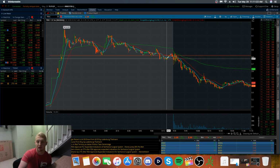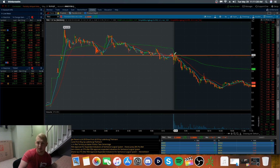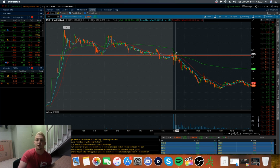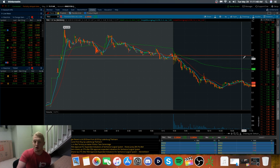And as soon as it broke it, I basically covered half in here. And then it kind of popped back up. I didn't know what it was going to do here. Of course, I'm still up, so I was basically going to risk it here at the 393 level where this candle was. If it popped back up to there, I was going to cover the rest of it. Of course, that's still profit, right? And then it actually ended up cracking down in here, and I covered the rest into the 370, 371 range.